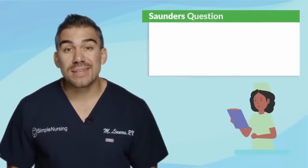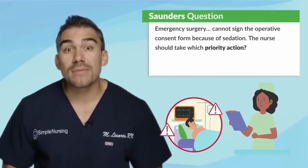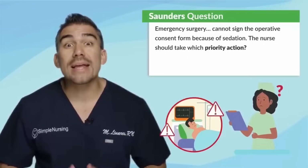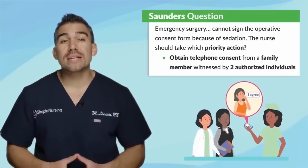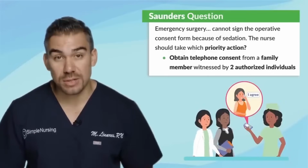And Saunders mentions, a client needs emergency surgery, but they cannot sign the operative consent form because of sedation. The nurse should take which priority action? Obtain telephone consent from a family member witnessed by 2 authorized individuals. So this is best for emergency life-saving interventions.